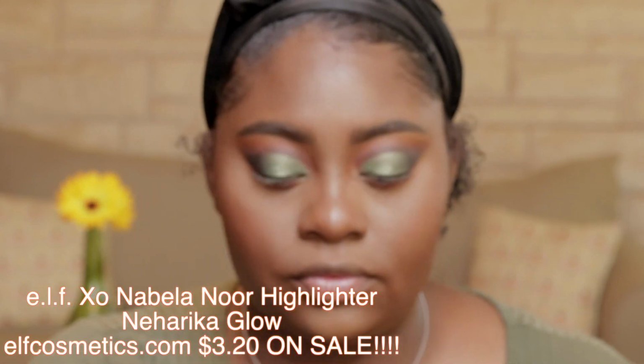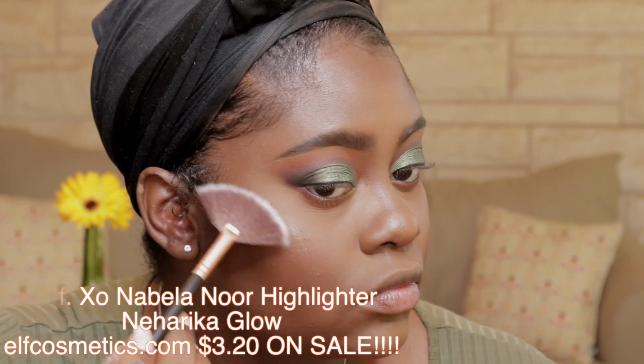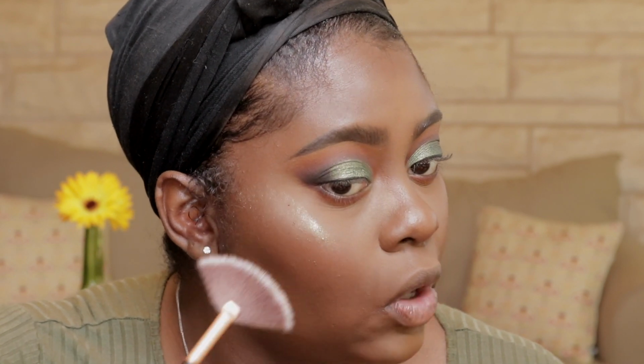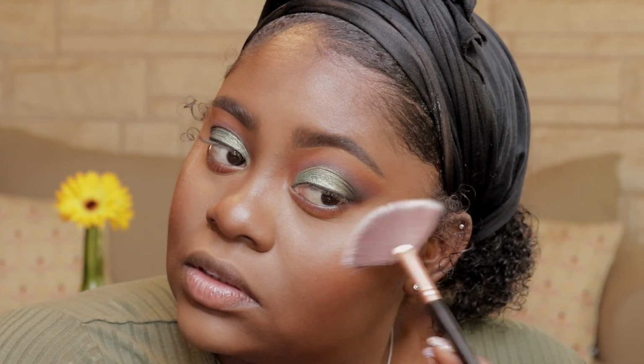Also, if you've been watching my videos, you'll know that this is my favorite highlighter. This is the e.l.f. XO Nabella Noir highlighter. Nabella Noir did a collab with e.l.f. and she did so good on this. Her highlighter is super pigmented and you're gonna get your money's worth out of it, I promise you.